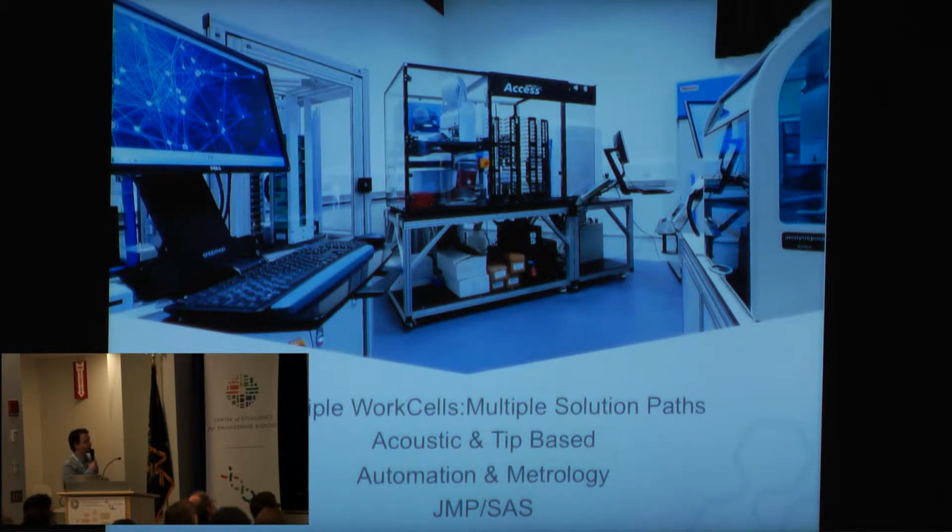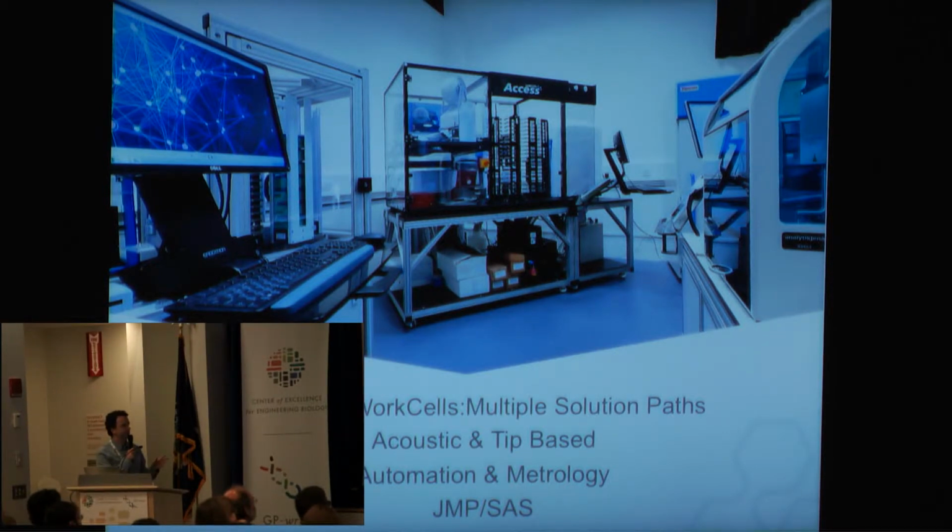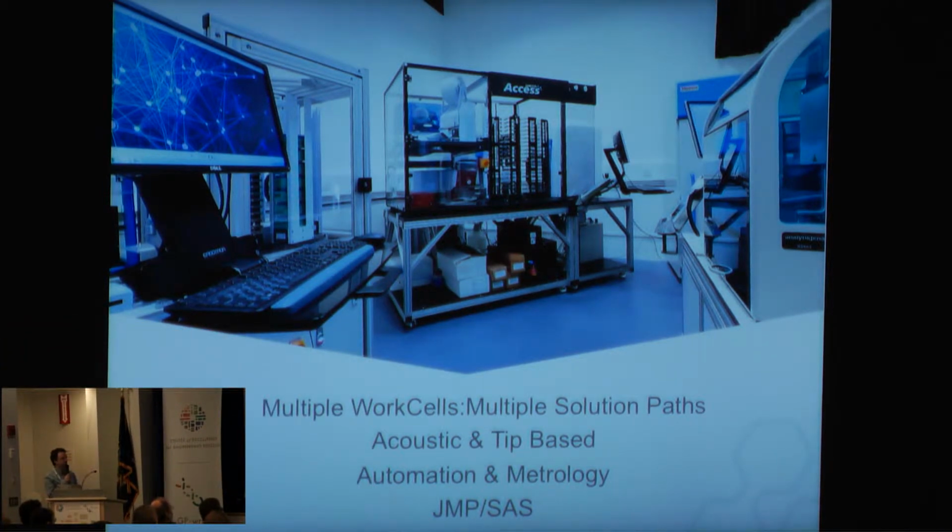So here's a small picture of our Foundry, and what we're trying to do is have multiple work cells. By having different systems focused around one generalized activity, with potential for overlapping functions, I'm looking for multiple solution paths, because I find it's very difficult to predict exactly what equipment or technologies you'll need, and also difficult to code and manage that entire system unless you've got some sort of separation in there.